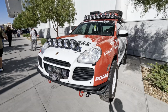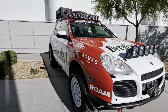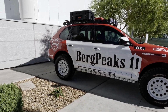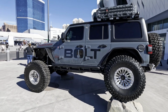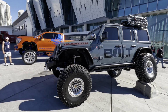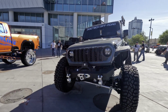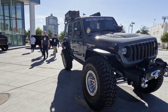Oh, just your everyday average Porsche, or Porsche. Don't disturb me, I'm overlanding.